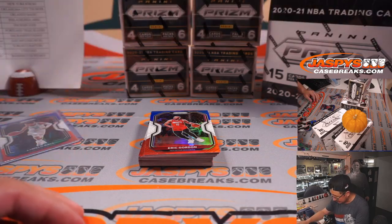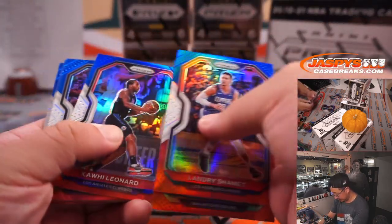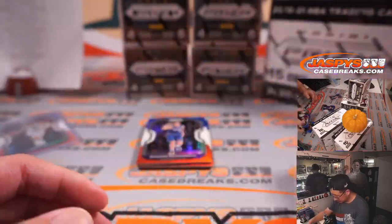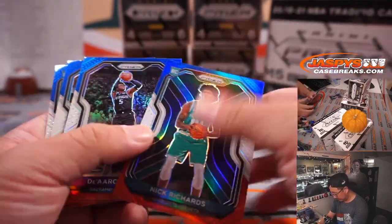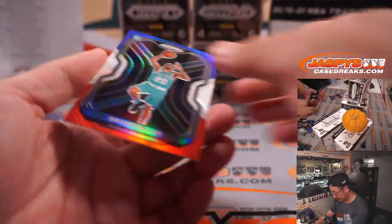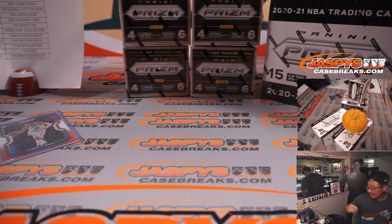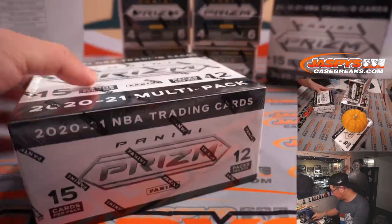Like those Ja Morants, second year Ja Morants. And a couple of LaMelo's teammates right there. So there you have it. That was the first one. And here's the next one.